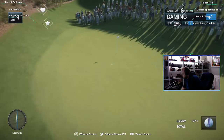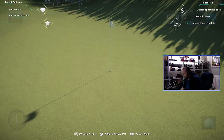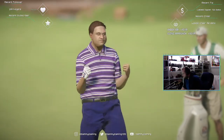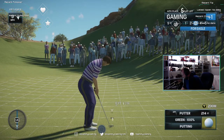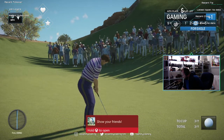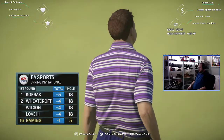That should be pretty good right there. On the safe side. Yes. Just a superb shot. You're not going to see much better than that all day today. Has the putt, and now at -1.